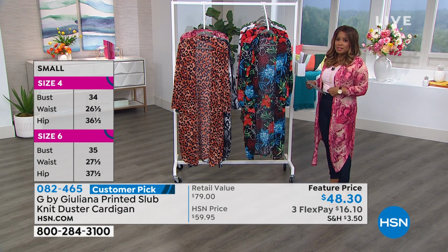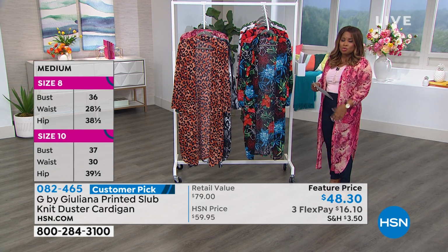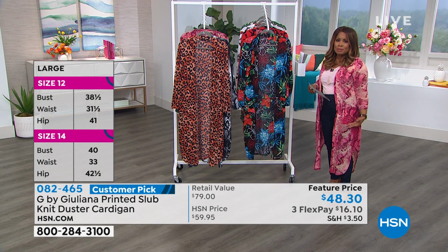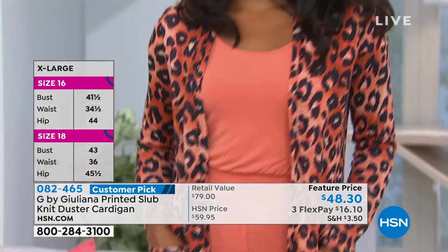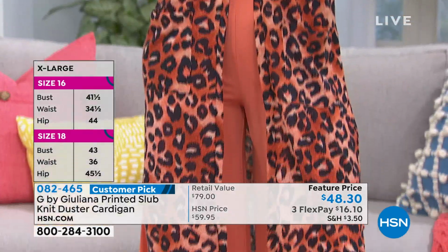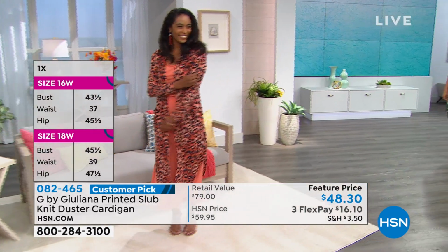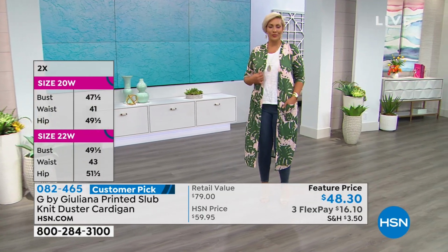This is such a great piece. You can wear it with a basic little white t-shirt and with any trouser, any jean, any legging, any capri, any denim skirt, and it would be adorable. The fabric is soft enough to take a nap in. It is really so soft. Easy care, we're recommending that you machine wash it and dry it flat. And we're offering this to you in extra, extra small through 3X.